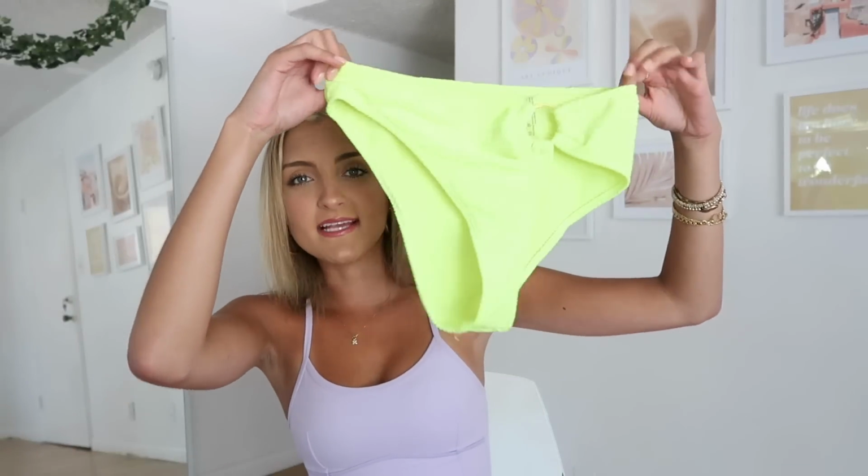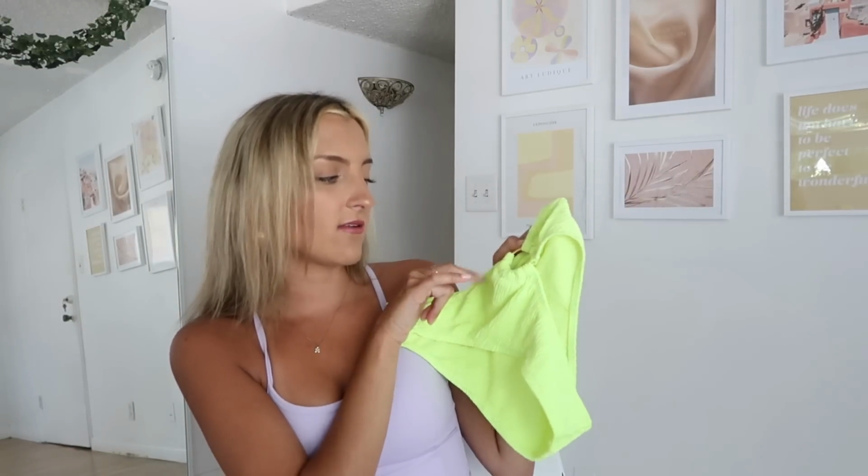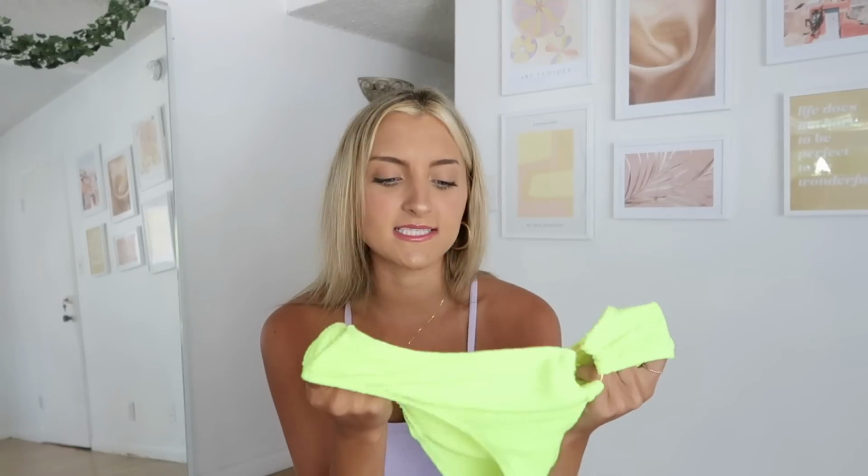The bottoms just look like this. They've got a really unique little asymmetrical cutout happening over here on the left side. They've got a ring, and I just really like these. Again, these are more of a high cut fit, and they've got a little bit of cheek in the back, but nothing super crazy. I really liked the material of this suit. I hope that SHEIN comes out with more of that style.